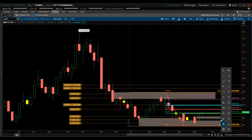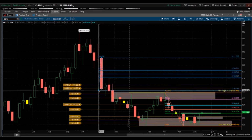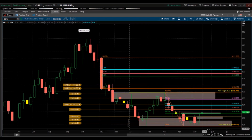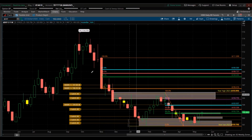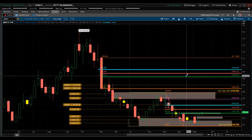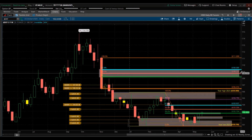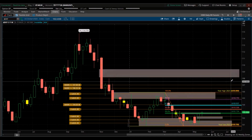Let's do that now. Label the midpoint of that huge downward candle. So if this goes higher, that's going to put more pressure on the downside of many commodities. And a strong dollar makes imports cheaper. Let's go into the next.